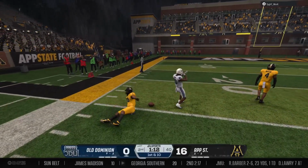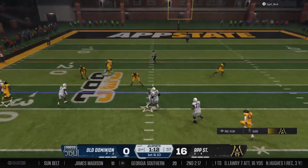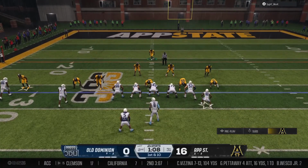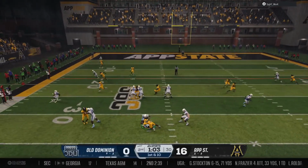I know this isn't the start the offense wanted. They don't have any points so far in this game, but sometimes it just takes one explosive play to turn things around. And after that beautiful completion deep for the offense, that should give them a little confidence, a little momentum. They've now got to be able to score points.